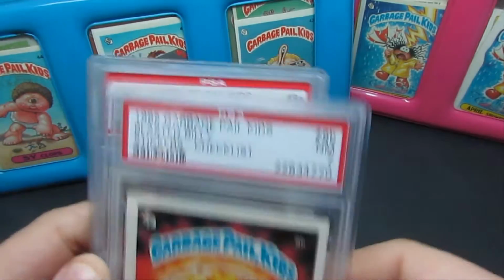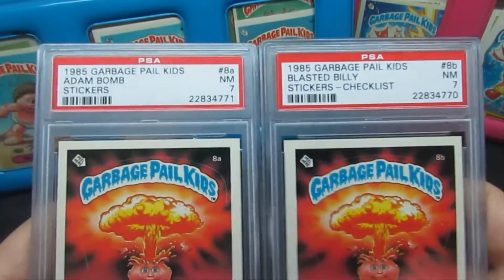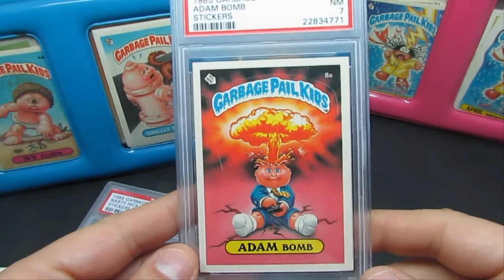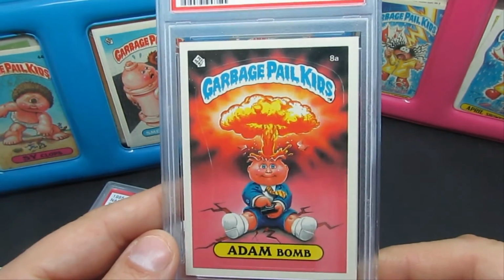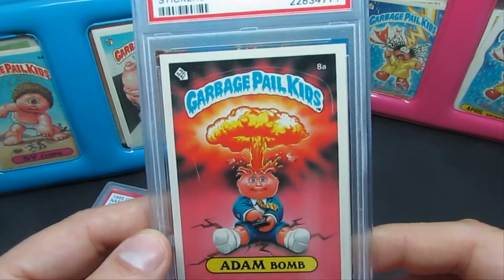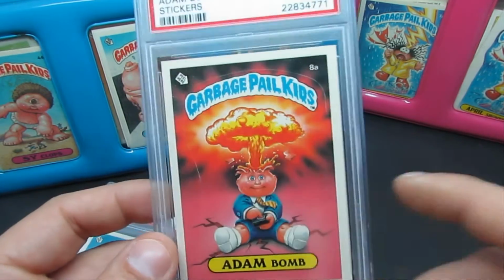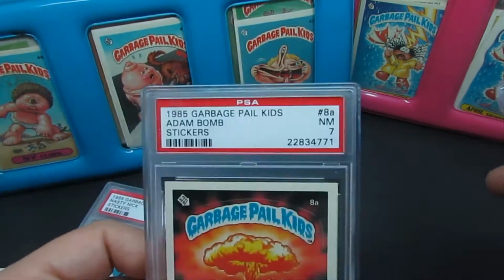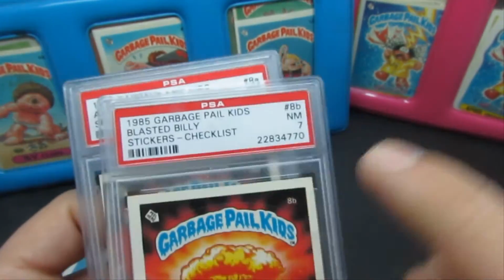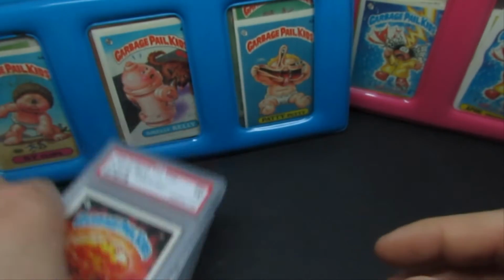Okay, so what do we got here? We got Blasted Billy and Atom Bomb. I mean, one of the most popular. When you think of Garbage Pail Kids, this is pretty much the image that you most likely remember. I think this was the image that was actually on the packaging, right? So this one came back as 7, and this one came back as 7 out of 10 as well. So that's pretty average.